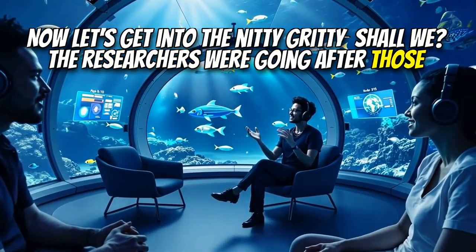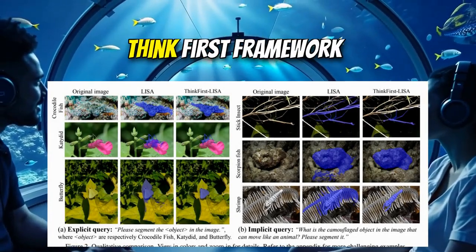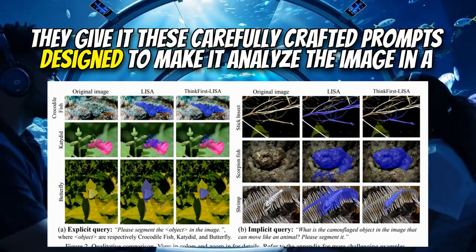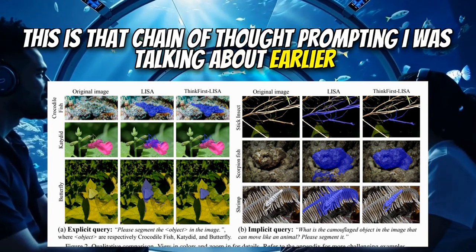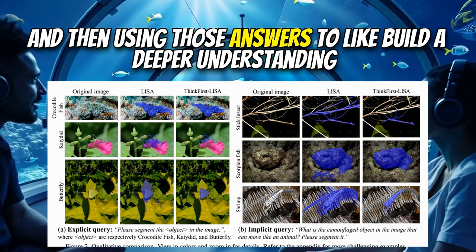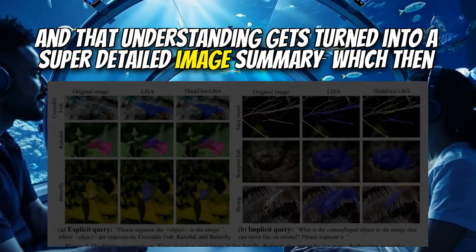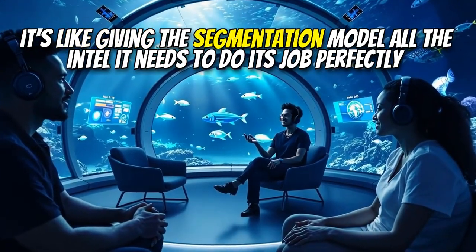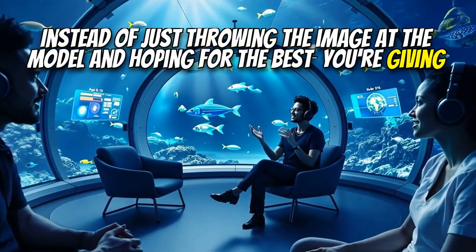The researchers were going after those tough segmentation problems where traditional methods just fail. So tell us about this ThinkFirst framework. How does it work? Well, it all starts with GPT-4. They give it these carefully crafted prompts designed to make it analyze the image in a step-by-step logical way. This is that chain of thought prompting I was talking about earlier. Okay, so GPT-4 is looking at the image and almost like asking itself questions, right? And then using those answers to build a deeper understanding. You got it. And that understanding gets turned into a super detailed image summary, which then guides the segmentation model. In this case, they use Lisa. It's like giving the segmentation model all the intel it needs to do its job perfectly. Instead of just throwing the image at the model and hoping for the best, you're giving it a roadmap.